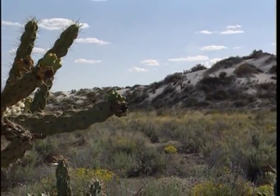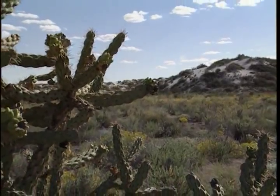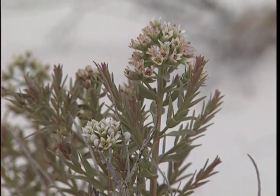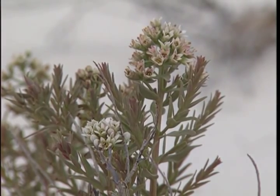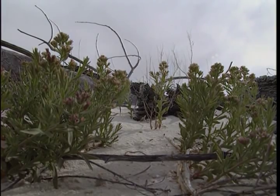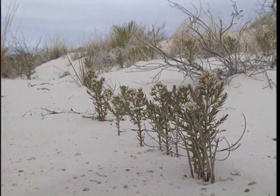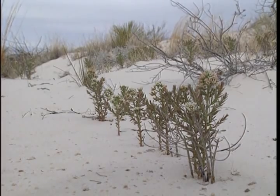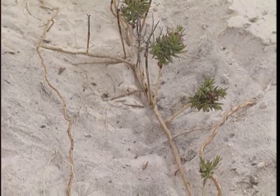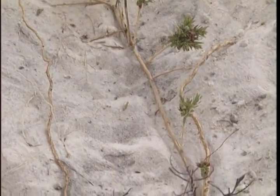Other relationships of plants and animals can also be found at White Sands, although not all are mutually beneficial. The false toad flax, or Comandra, is a parasitic plant which taps off the bounty of neighboring plants. Revealing lines of false toad flax often follow the nourishing roots of desert shrubs. When the sands are parted, the underground story of how this plant survives is easily seen.